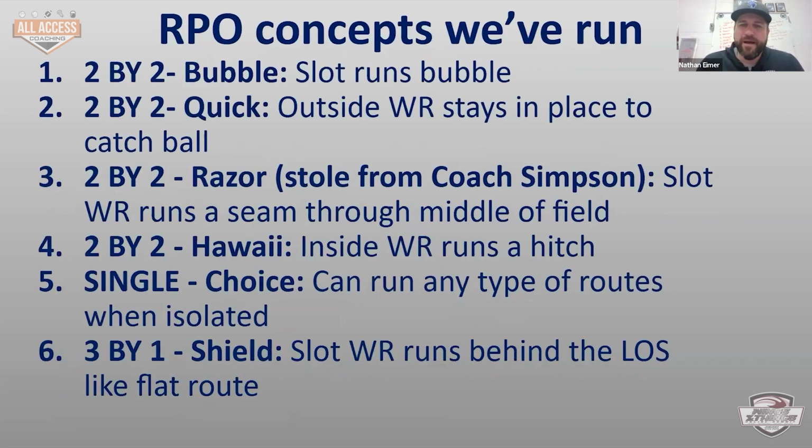We run a quick. Outside receiver just kind of stays in place to catch the ball. This time the slot receiver will go block the cornerback. Okay. We call it razor. Definitely stole this from Coach Simpson. Slot wide receiver runs kind of a seam through the middle of the field. We do different things with our outside receiver, but you'll see that concept here in a minute.